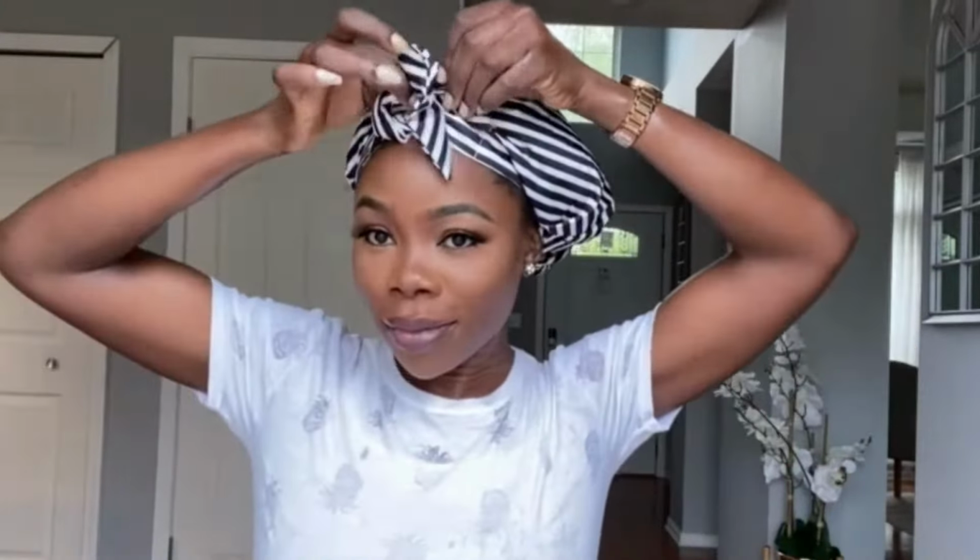You guys know that I normally use a regular plastic bag to cover my hair, but since I'm keeping this in overnight, I don't think that's gonna be a good idea. So I need something not only cute, but also something that's gonna keep my hair in. So that is where these shower caps come in.